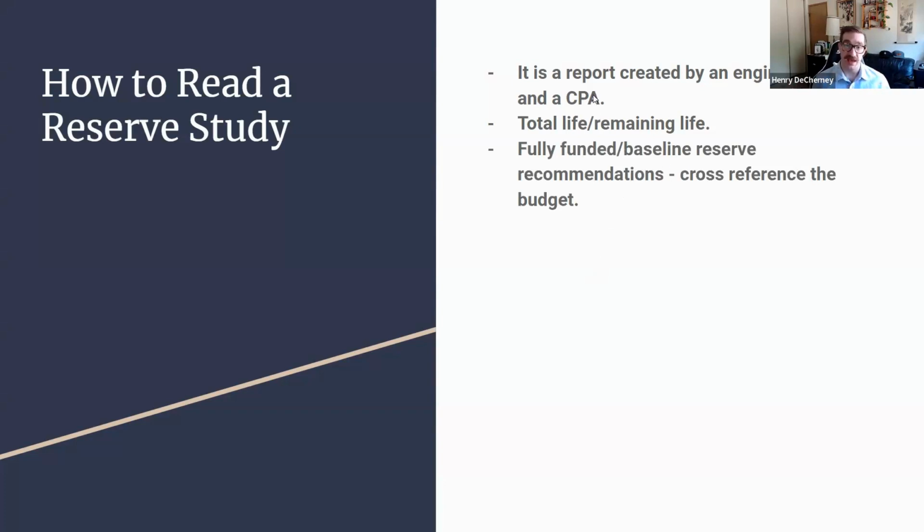Then a CPA will take that and look at the budget for the association and create a report. They have a set amount of reserves that they need to meet in order to be able to pay for all these projects. So in order to meet those reserves, they need to have at least baseline funding or ideally fully funded. I have seen maybe 1 or 2 associations in my time, as both an agent and working in management, that were completely fully funded. The majority that I see are typically in the 5 to 30% range, and most of them are barely meeting the baseline reserves.